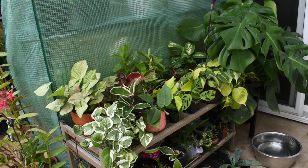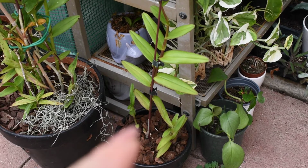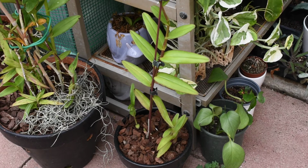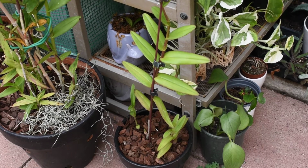But I wanted to show you this out here. This epidendrum here, you see here, is my newest one. I actually acquired this one not that long ago on one of my trips. And I love it, you guys. Let me show you guys the colors, the blooms. If you don't know, I'll show you. I have a red orangey one, and then I have a yellow orangey one. I have a few other epidendrums, but they haven't bloomed. So let me get in there and show you guys the blooms.